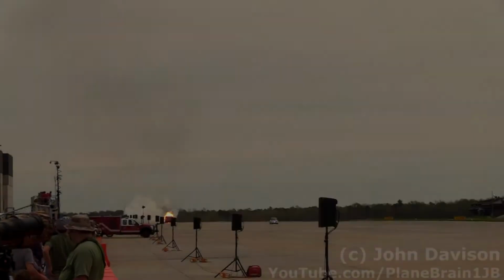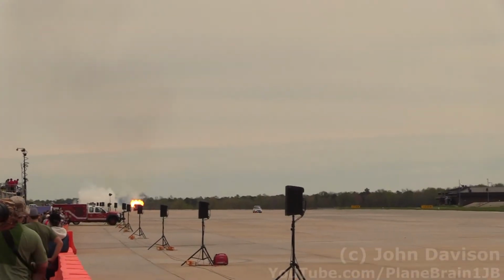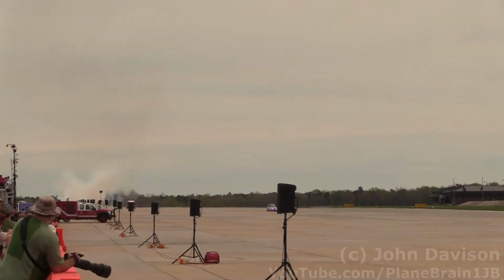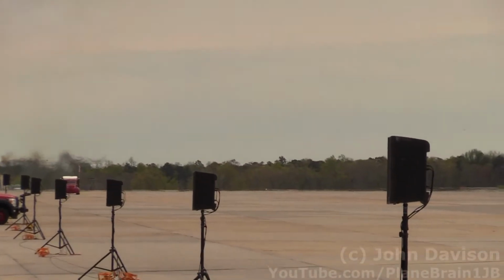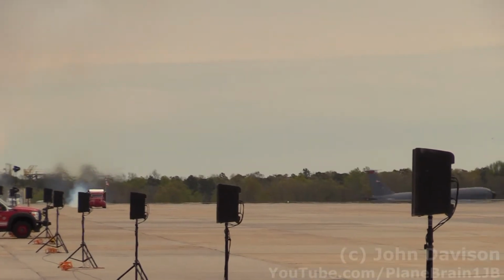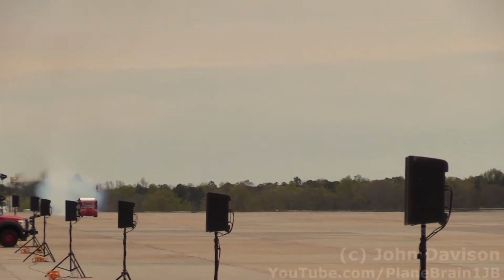Gentlemen, eyes to the left. You can hear the sounds of thunder. Well, it's not in the sky, it's on the ground, as the world's fastest jet-powered truck is coming in from your left.